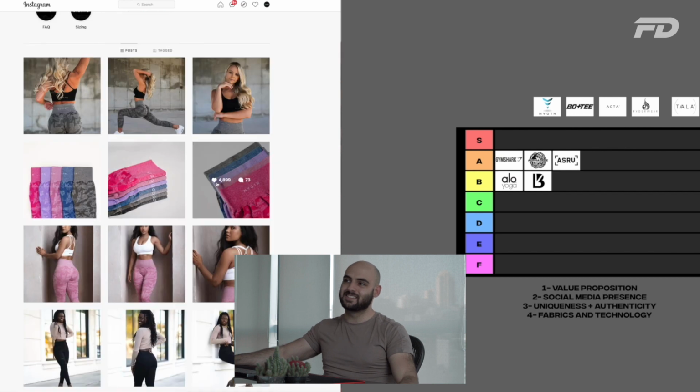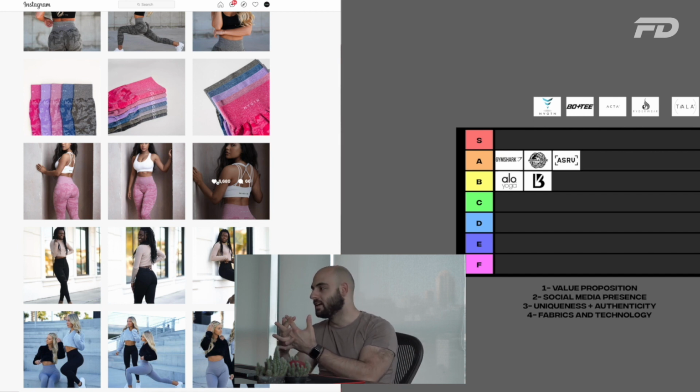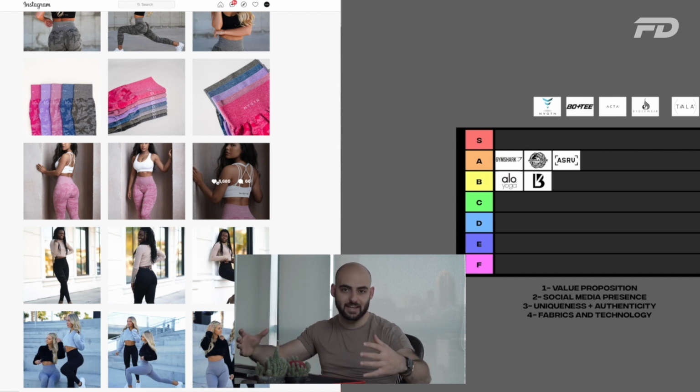When it comes to their uniqueness and authenticity, I'm going to give it a 0. Honestly, this is like every other seamless brand that I've ever seen. They're not the first to come up with the contour lines, but I think that they've done a good job popularizing it. They have a decent look and feel to them, but it's not something that is especially authentic or unique to NVGTN. They've just been really good at propagating that brand.